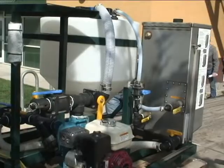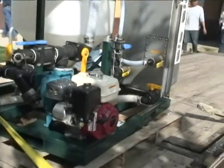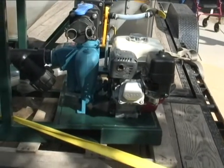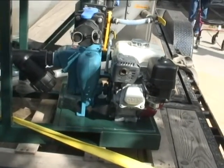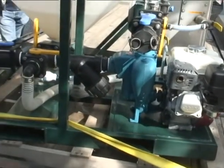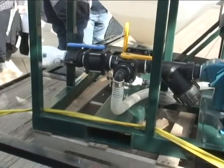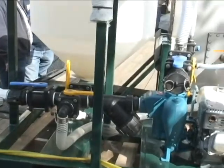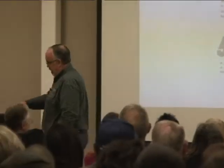In a little bit, we'll go outside and we'll look at a unit that I have on my trailer. It was produced by PBM, who produces some great equipment. Let's see if my remote will work here.